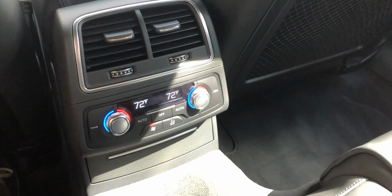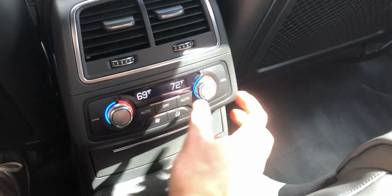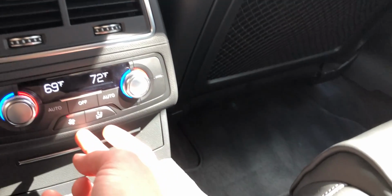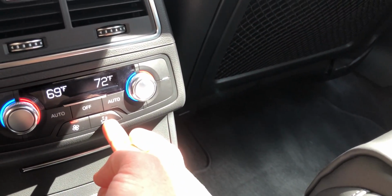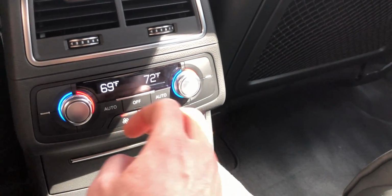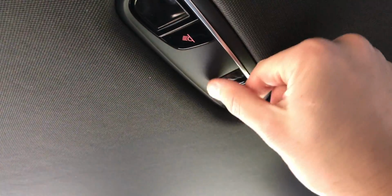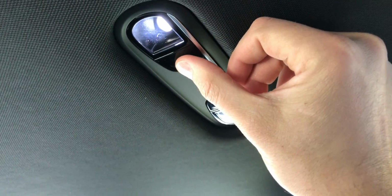It's also nice that this has climate control for the back seats, where you could adjust your temperature and your fan, where you're getting your actual air from. A couple dead buttons over here, which is fine. And yeah, you can adjust all this stuff back here. It's actually not a bad place to be. Oh, this is a good little touch. I'm not around too many luxury cars, but it has little lights here for the people who are in the back.